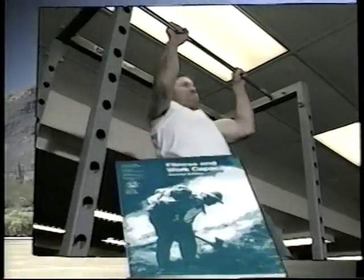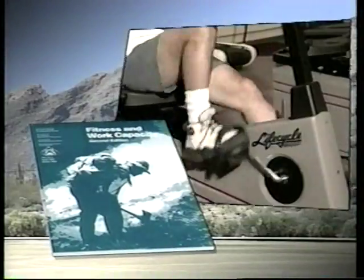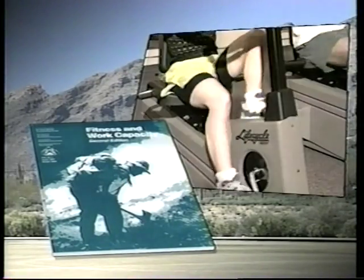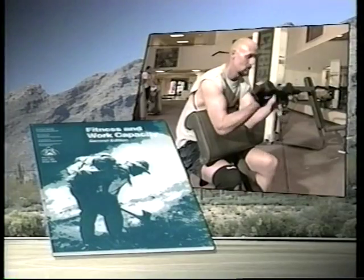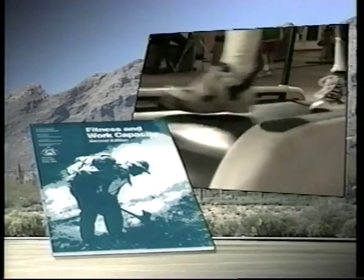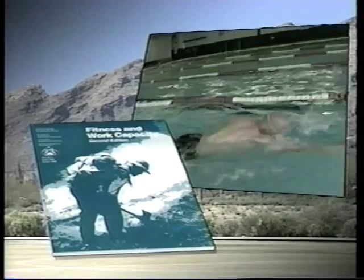A good resource for additional information about fitness, physical fitness training, preparing for work capacity test, and a variety of health and fitness topics is the book Fitness and Work Capacity, 2nd edition. Ask your supervisor for this book.